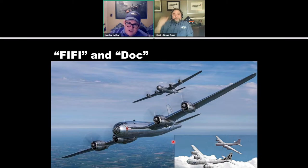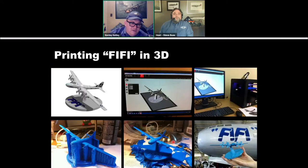So we're going to jump into 3D printing here for just a second. I tried to print a 3D Fifi about in 2015. This little model took 6 hours and 15 minutes to print. The technology back then was just kind of getting started. Also, it comes out looking like this.